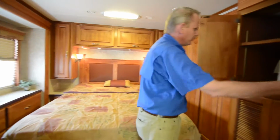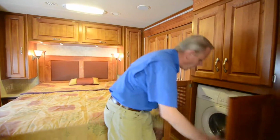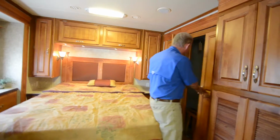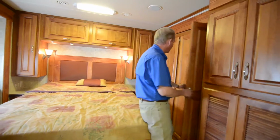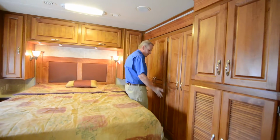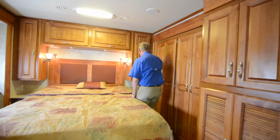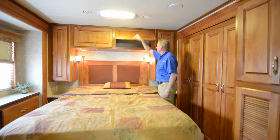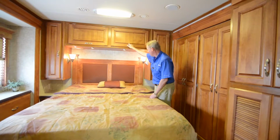We've got storage in here. We've got a washer-dryer combo under here. We've got tons of hanging storage over here. This is all hanging storage in here. Those are your 2 more dining chairs that are in there. You've got storage here, up above, big deep cabinetry up here.